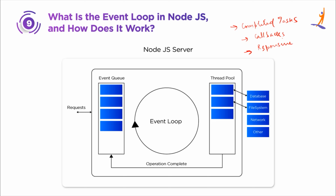Okay. So instead of blocking the main thread, Node.js allows tasks to complete in the background and processes their result only when ready using this event loop. So this is the event queue, this is the thread pool, it's giving the response, operation completed, requests are coming and being processed using this event loop. So this is for the event loop.